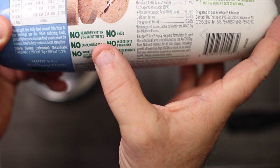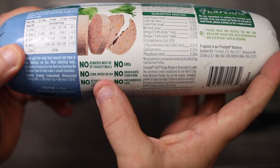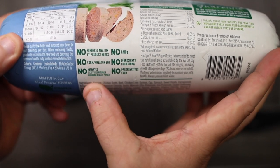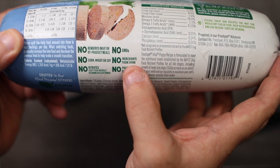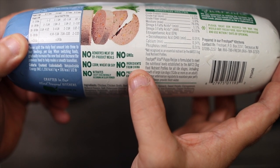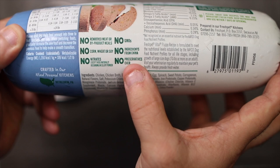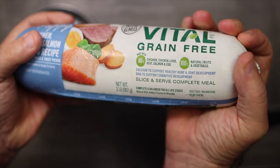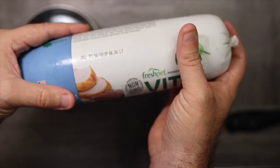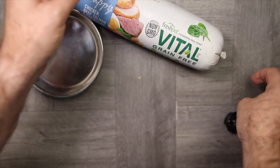As they stated before, they do not do any byproducts, no corn, wheat, or soy. We've always said we do not want those. Also, no ingredients from China. That's actually the first time we've seen that on a packaging. That's actually a really big deal. And absolutely no preservatives, which makes this the way it is. That's why it is in this kind of log-ish thing. So let's go ahead, cut this open, and take a look.